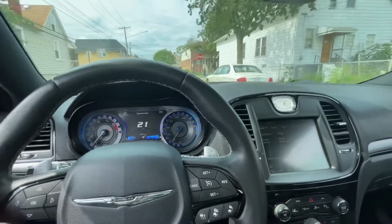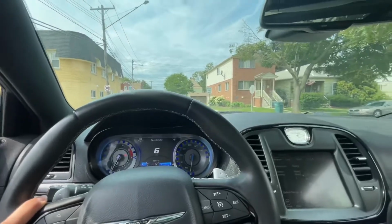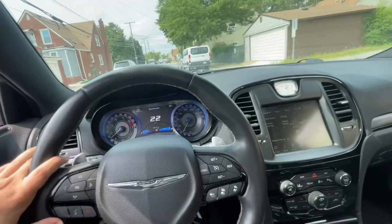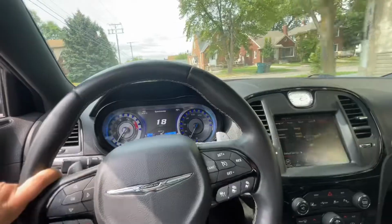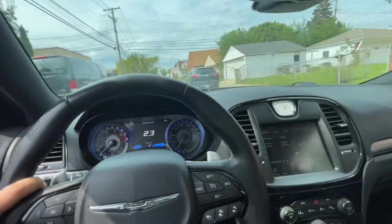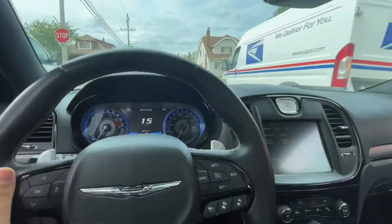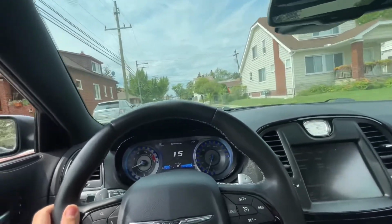But if you're looking for a nice daily driver, I would definitely recommend getting one of these 5.7 V8s. And if you can swing for the 5.7 V8 with the all-wheel drive from 2011 to 2014, I would definitely do that, because you could run it in the wintertime. I couldn't find one with low mileage in my area, but if you can find one from 2011 to 2014 with that all-wheel drive, I would definitely do that. But the new body looks great.